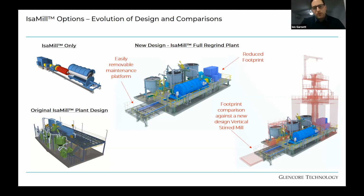So we went through the design, looked at what we could do, and changed it. We moved the media hopper to the side. Therefore, we could lower the mill, so it is now only 1 meter off the ground instead of being 2 stories up in the air. We thought those rails were a bit long. What if we removed them? That would allow it to have a much smaller footprint.